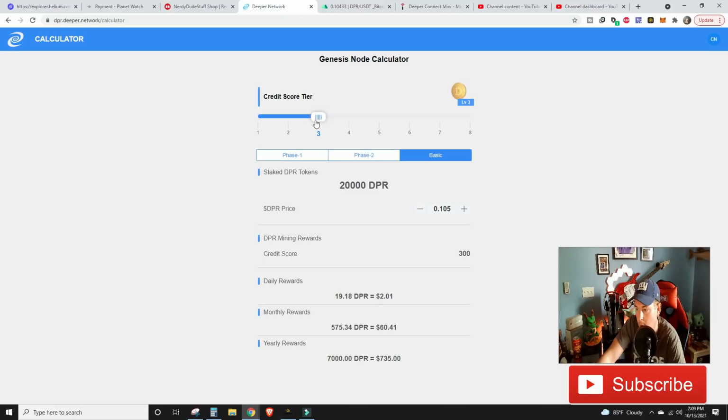So as of right now, once I get potentially to unstake my tokens, I will be at credit score 400 and I'll be at tier 4, and then if I pull out my tokens because they're worth much more, then my credit score will drop back 300 points. So I will be sitting at a 100 credit score, which is the base minimum, which is 2.74 Deeper a day.